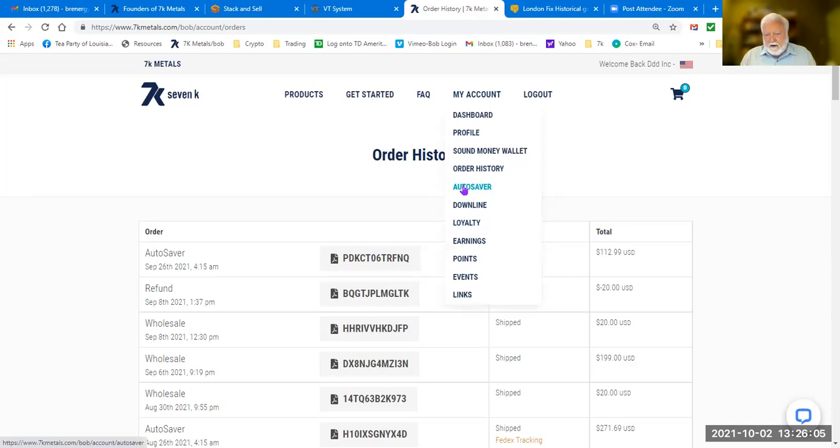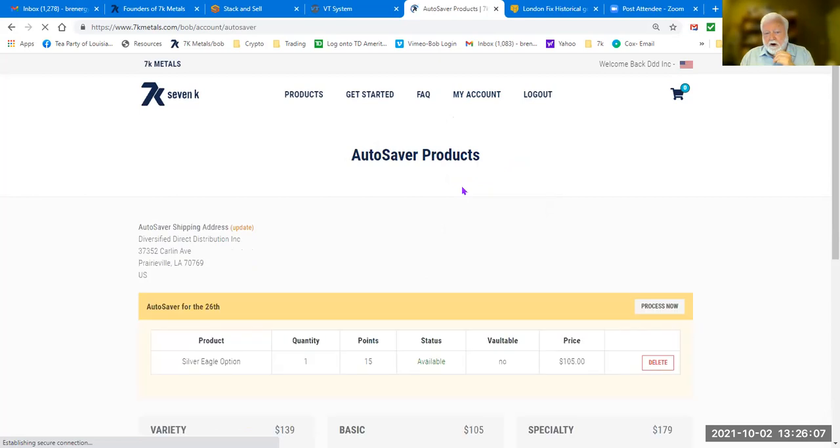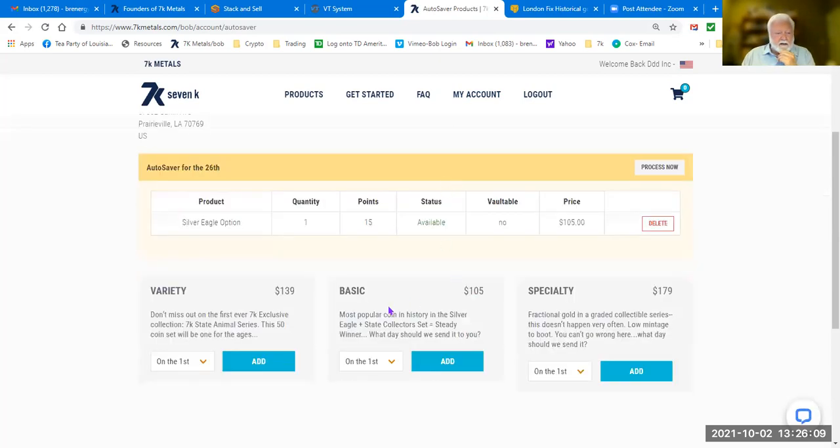autosaver. Now, they should be set up for their autosaver. And, oh, no, I took my coins off. No, they've been selling out. So my coins I normally order here, I order 5 to 10 1-ounce silver coins, and they've been discontinuing so much it's hard to get it reset, but I will reset that.